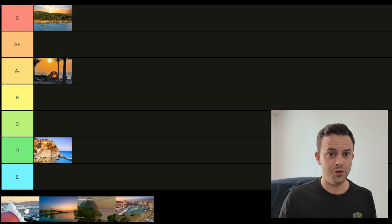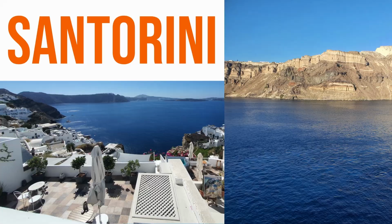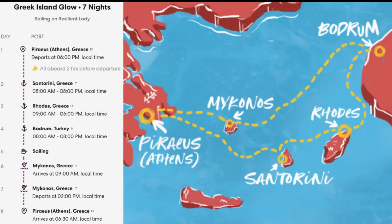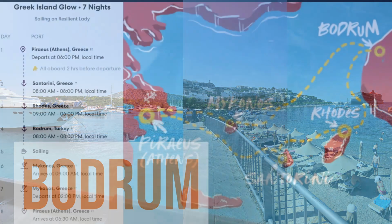On the plus side, you're going to go to at least 3 of the most popular Greek destinations possible: Santorini, Rhodos or Rhodes, and Mykonos. On the flip side of that, you're going to go to Bodrum, which is pretty if you're going to stay at a nice hotel for a bit, and it's inexpensive in that sense, but it's not a great port in my opinion, and that kind of sucks and brings it a bit down.